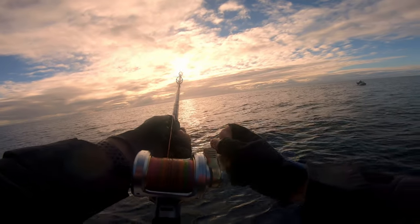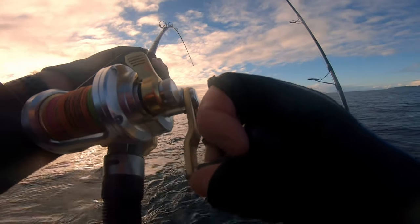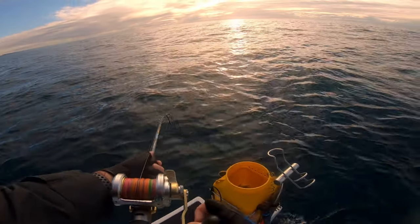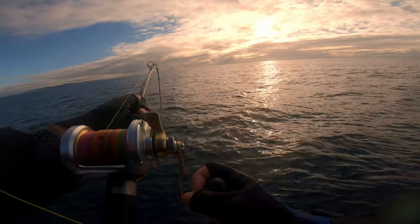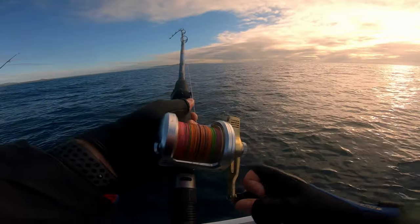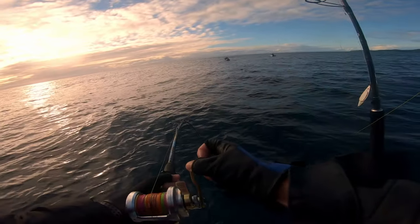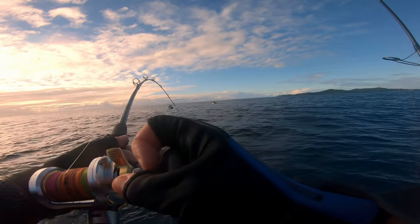It's coming up. Yep. I think, well, that or a cobia, I can't tell yet. Might be a cob. I think it's a cobia. I hope. It looks very sharky at the moment. Looks like a shark to me. Oh, it's a cob. Yes.